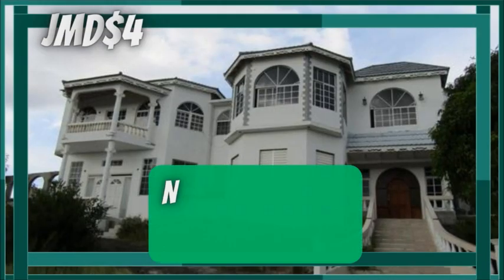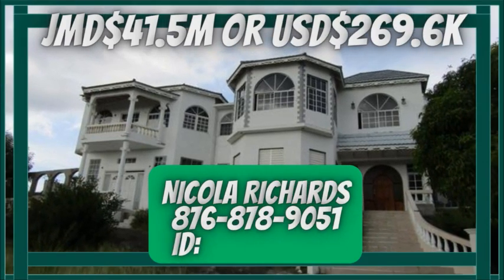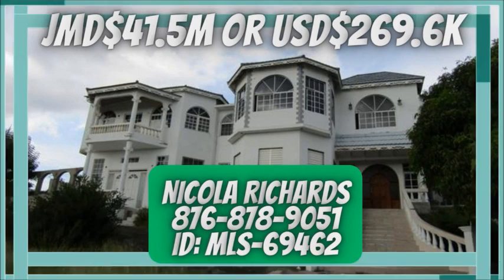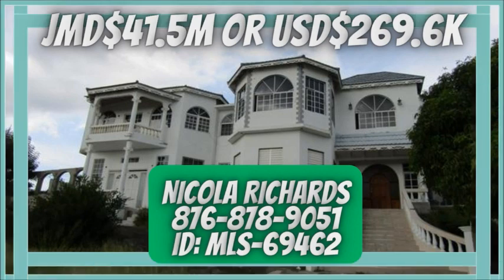The asking price for this property is Jamaican $41.5 million or US $269,600. To purchase or make an offer, please take a look at your screen or you may visit the description area below for full details.